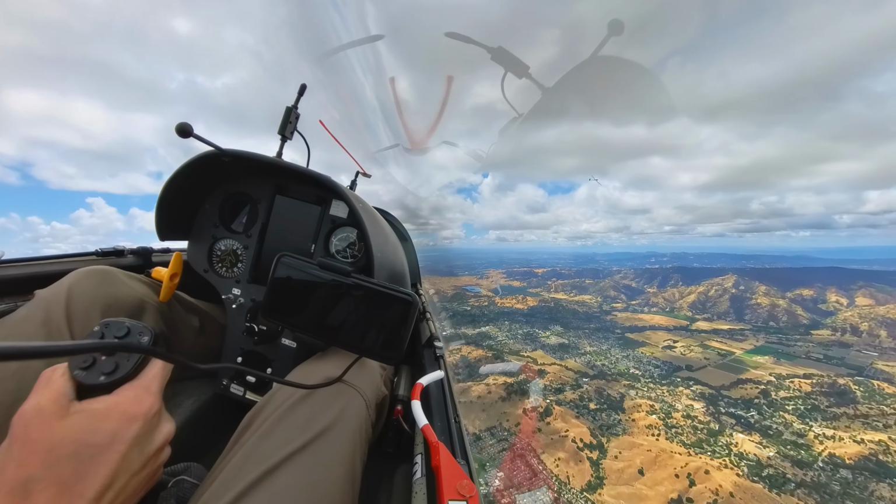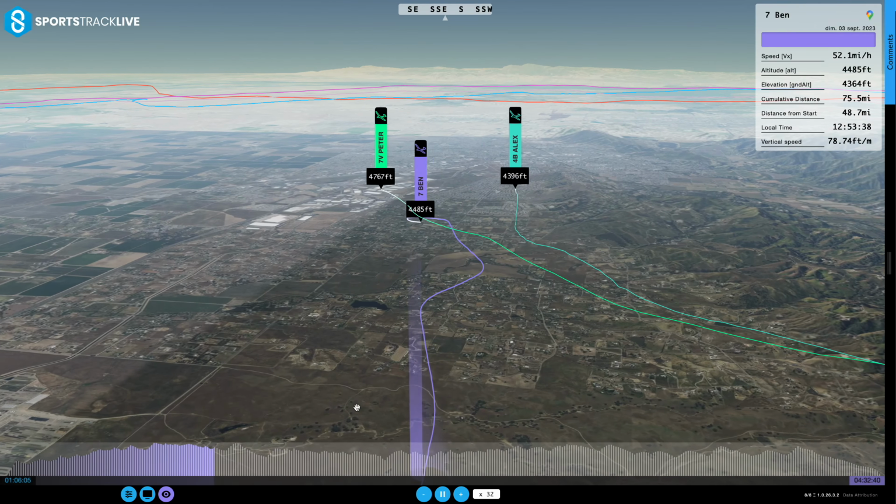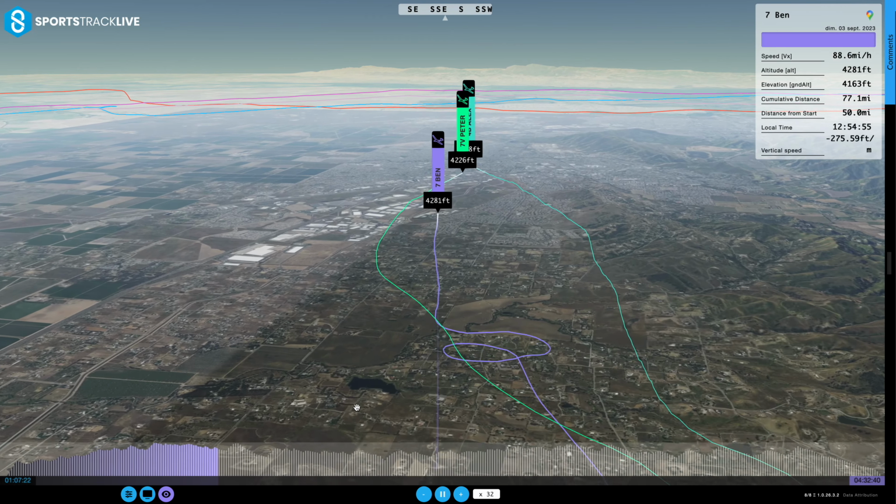This is the essence of team flying. If we were all flying in a line right behind each other, we wouldn't be sampling as much air, and we wouldn't be finding as many thermals.